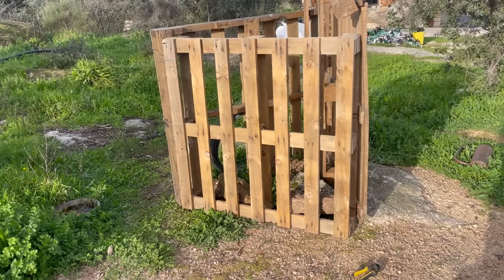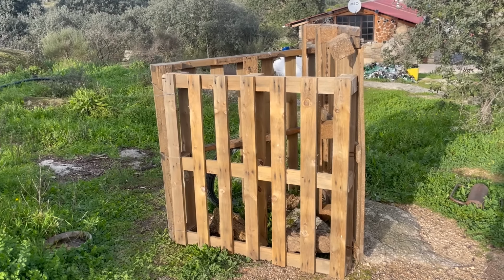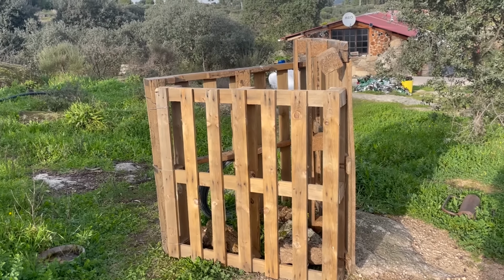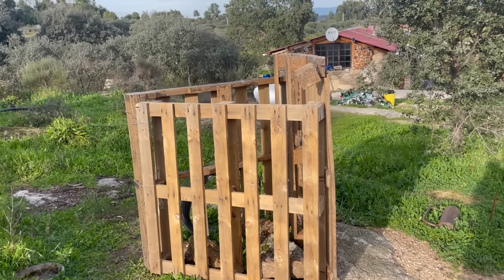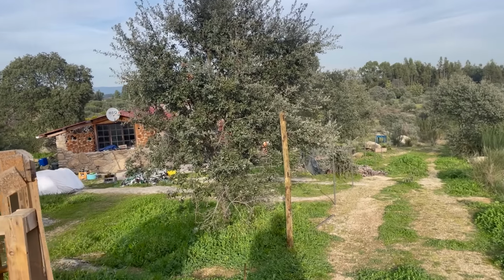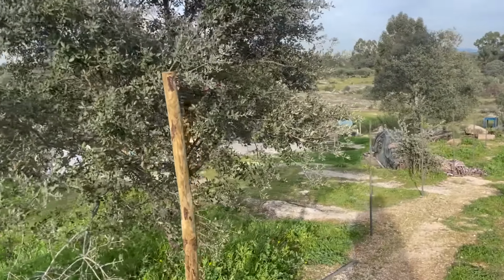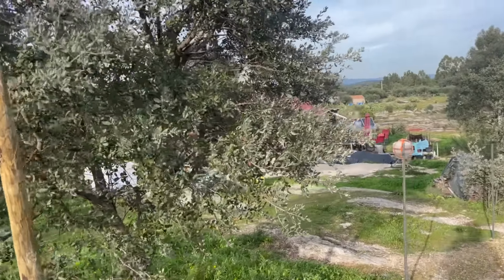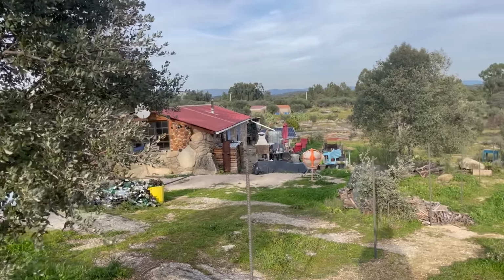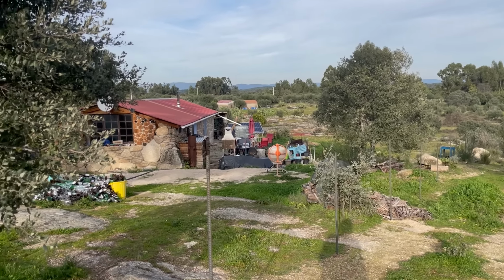So every day I'm going to be bringing some rocks and stones and throwing some in so that this will become a special gatepost. And you can see down here, this is where fence posts are going in. And then we'll be putting the fencing on.